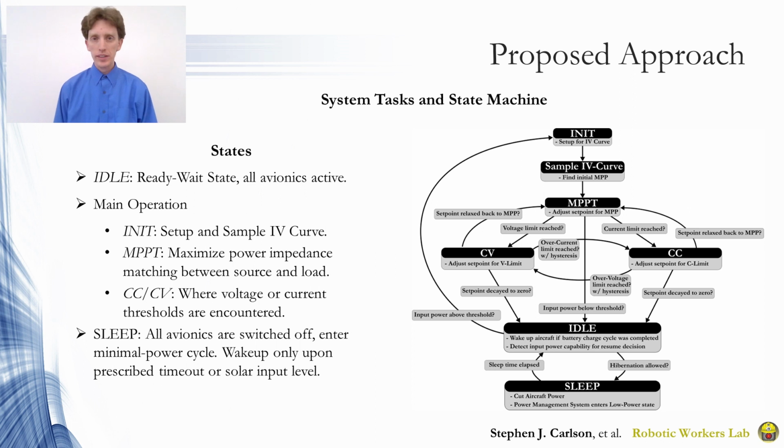The system state machine consists of the following. The idle state occurs when the battery is fully charged, with the DC-DC converter inactive and the aircraft avionics fully powered on. If the battery level drops and the input source voltage is viable, the system begins charging by entering the init state. This state samples the input power source characteristics and IV curve, and then will either enter the maximum power point tracking mode or the constant current or constant voltage modes, with the former optimizing for power conversion efficiency, and the latter for staying within the battery limits.